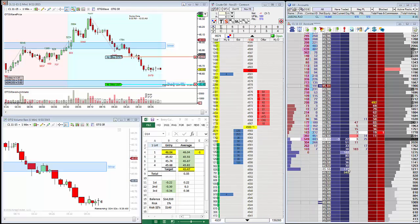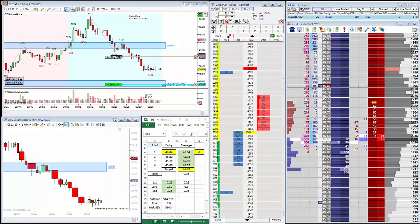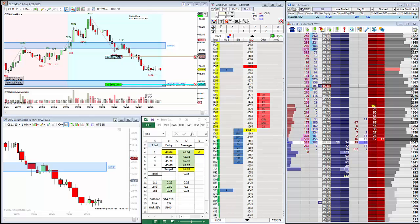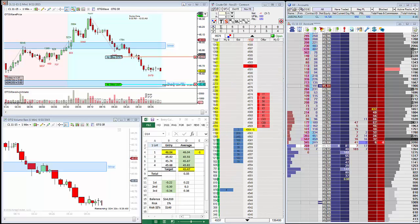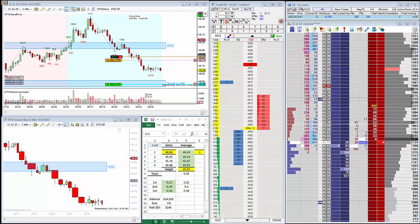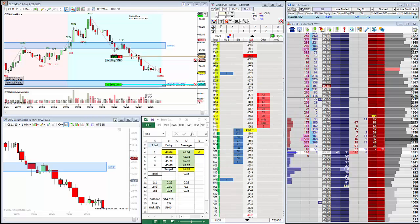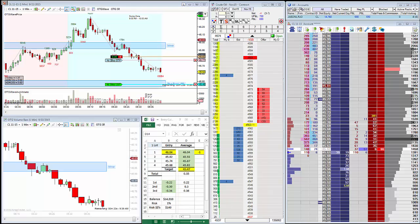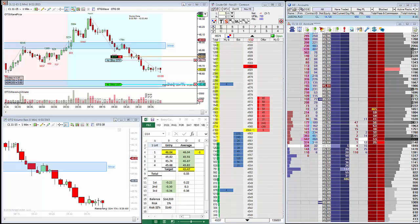107 at 61, 119 at 56, 64, 63. Come on, just get through here. Boy, there's point of control now at 64. 77 is the stop. 64, 63. There's 61 now. Blast through it. Come on, fight your way through that 61. 110 on the bid down there at 61. Come on, blast your way through that 61.